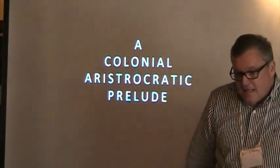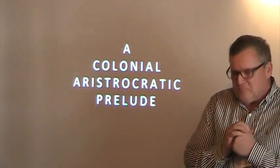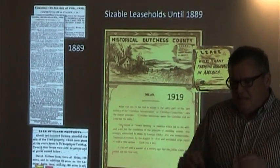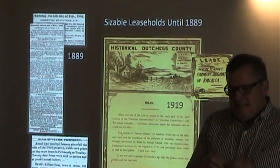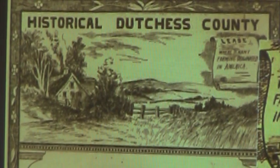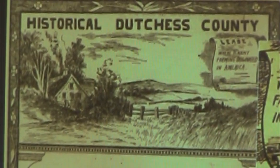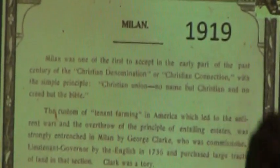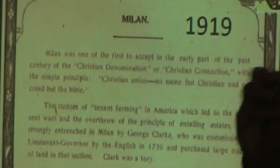So, a colonial aristocratic prelude. I just wanted to give a snapshot. We talked about it a bit, but this little ad ran in 1919 about historical Dutchess County, and it was talking about the fact that tenant farming originated in America here in this region. It really was an issue, and there were rent issues and so on. Milan in particular had some landlords that lasted into 1889. George Clark and his descendants clung on to those land holdings until 1889, and then it was broken up and sold.